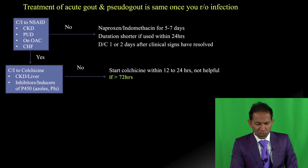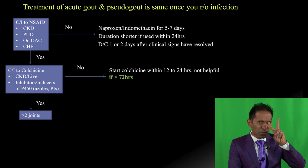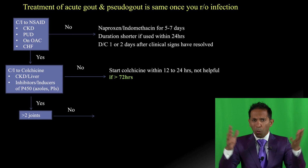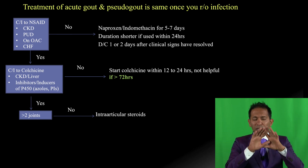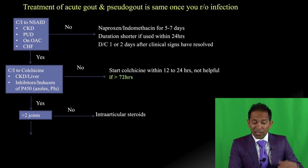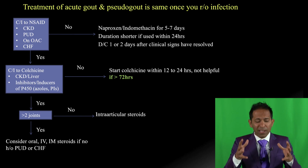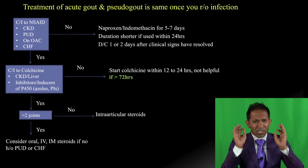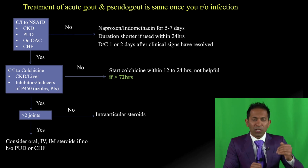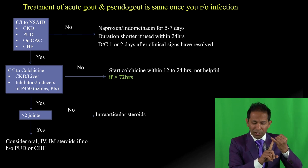Let's go back to our flow chart. If the patient has a contraindication to colchicine, and has only 1 joint involved and you have ruled out septic arthritis, you can give an intra-articular steroid. But if they have more than 2 joints, you can justify giving oral, IV, or intramuscular steroid. Just remember the contraindications. Some of the contraindications for steroids are the same as NSAID. So we don't like to give steroids if the patient has peptic ulcer disease or congestive heart failure.